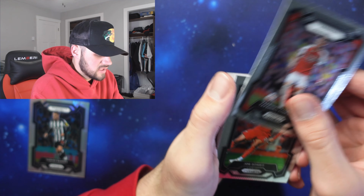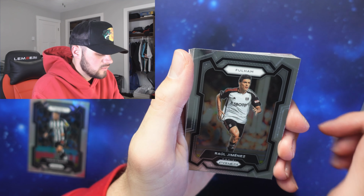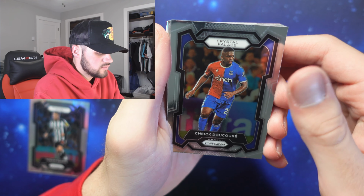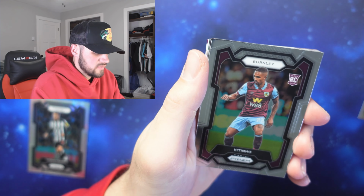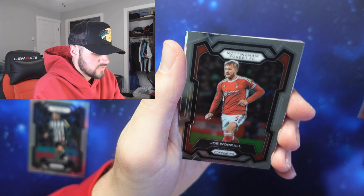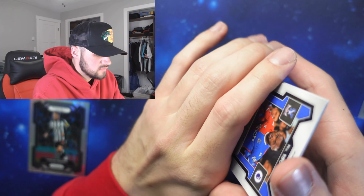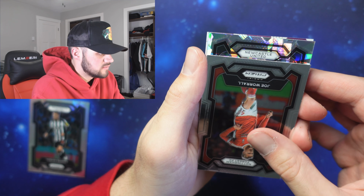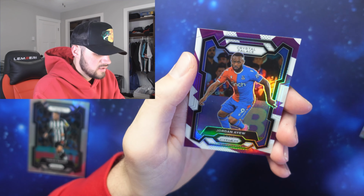We got Takehiro Tomiyasu, Joe Gomez, Hannibal Mejbri, Raul Jimenez, Oliver Skipp, Cheikh Doucouré, Fabio Silva, Vitinho, Pedro Neto, Joe Worrall. This looks like a cracked ice. Newcastle United, it is Kieran Trippier. Jordan Ayew. Is this numbered? Out of 92.